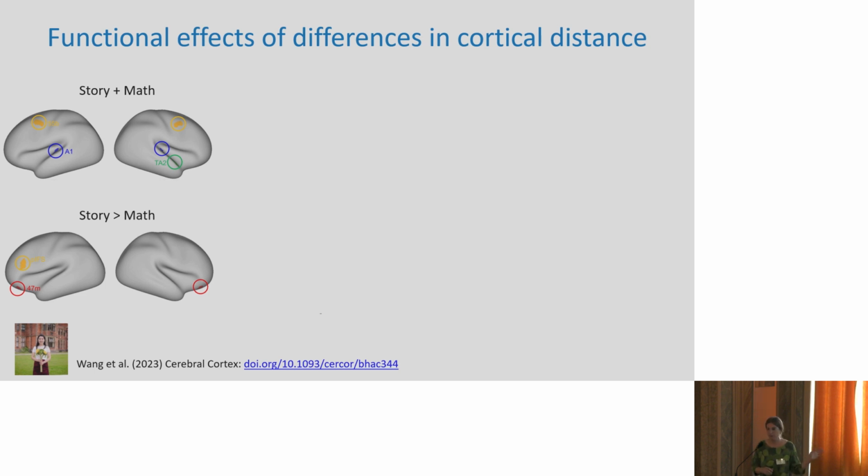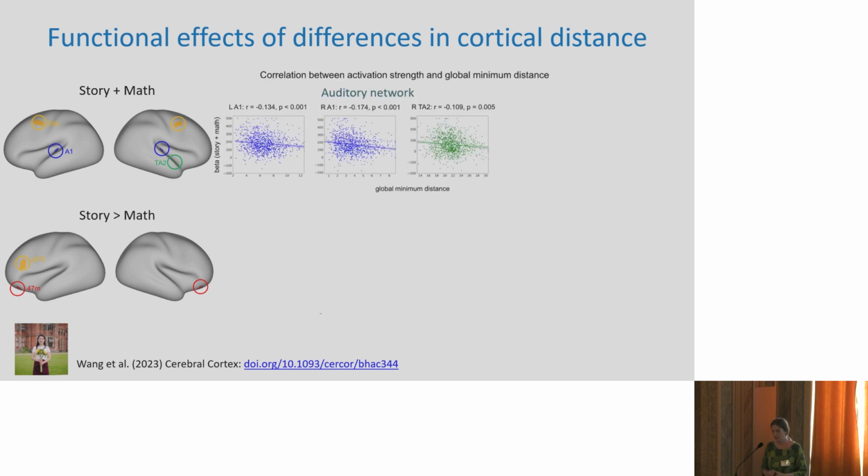And the parcels on the screen are the ones which were significant, correcting for multiple comparisons. And what you can see is parcels in a number of different networks here. First of all, we have primary and secondary auditory parcels, which all show a negative relationship between distance to auditory cortex, in this case, and activation.